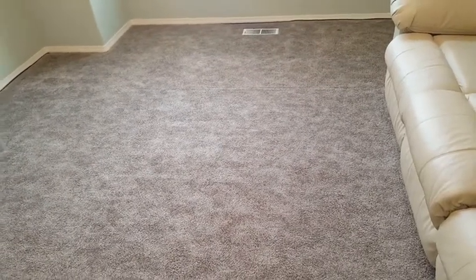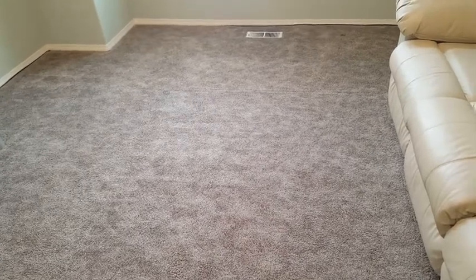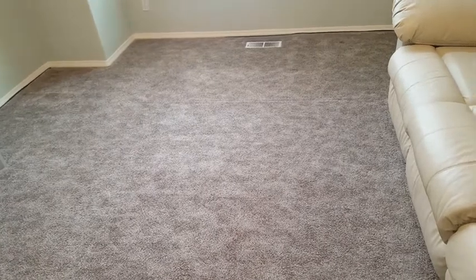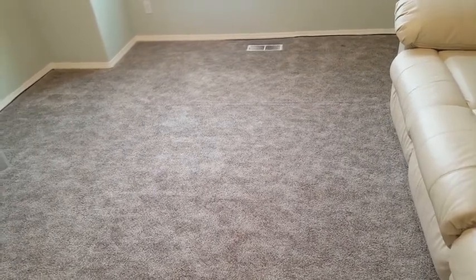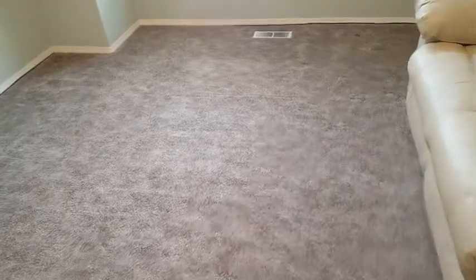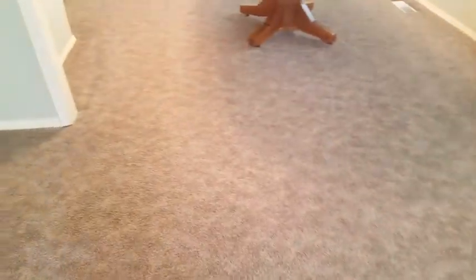It is March the 8th, and it's a beautiful, wet, and rainy day outside, but we got ourselves a bit of premium carpet cleaning that we're going to be doing today. We are in Milwaukie, Oregon, doing premium carpet cleaning. Now, what I'm going to do is just a quick walkthrough of what we're going to be doing. Of course, we do our famous three-stage process.